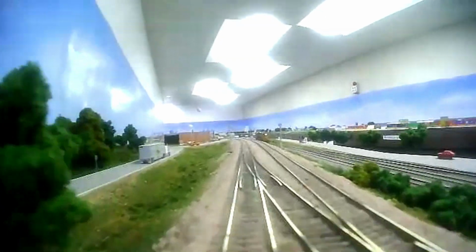So I have the speed here set at about 30 scale miles per hour, which is generally about how fast we run the trains. It takes about 15 minutes to go all the way around at this speed.